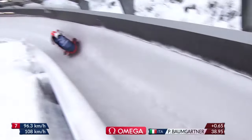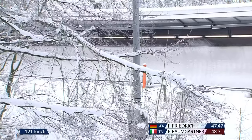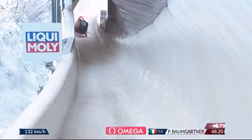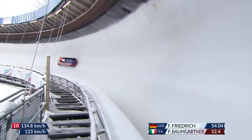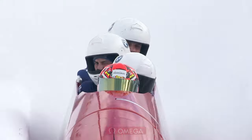An Italian, 7th best speed. This is a top 10 run. This is a really nice looking drive from Patrick Baumgartner. For the first time, I think, in a four-man, youth Olympic champion, starting to show the real pace that the Italians believe he's got. 8th at the line.